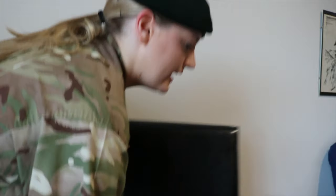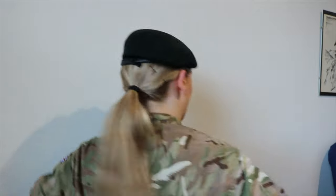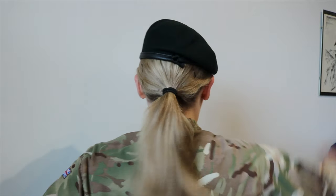Let me just move my chair. Okay, imagine the walk. I think it's the walk when you walk with the beret on and all of that. But I don't think I'm going to like that when I look back at it in the edit. You tell me, what do you think of the ponytail? I mean, it is a bit more feminine. Jury's still out. I think I might have to demo it when I'm at Battalion.